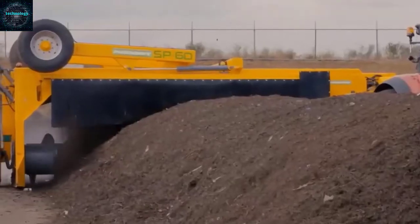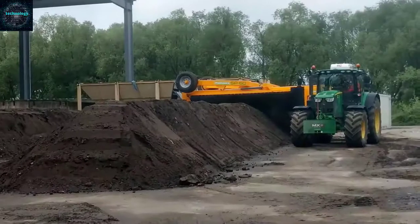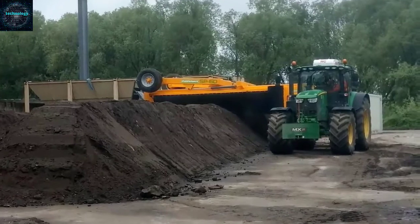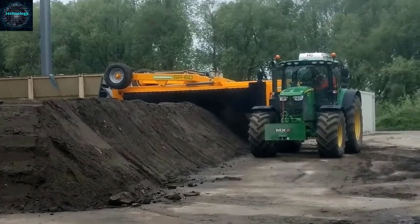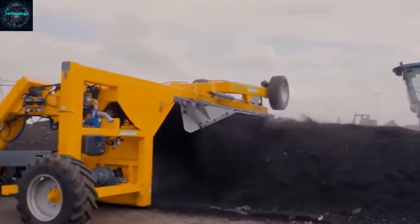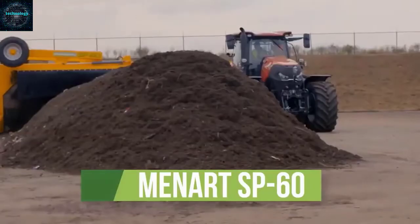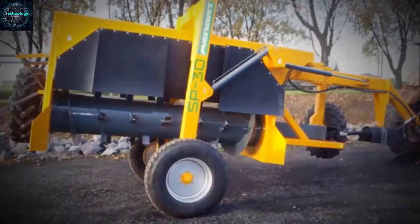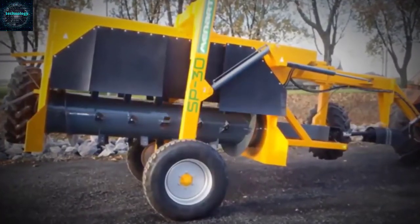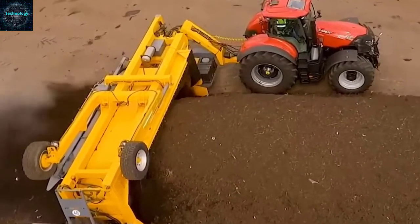It's noteworthy that in this case, a tractor is not needed to move the trailer. On the contrary, it's the trailer that pushes the tractor, while only the PTO shaft is needed from the tractor. This unit actuates the hydraulic system of the Menard SP60, which in turn activates the rotor drum. The Menard SP60 is one of the most powerful machines of its kind in the world. It works with a mass of up to 6 meters wide and 2 meters high.